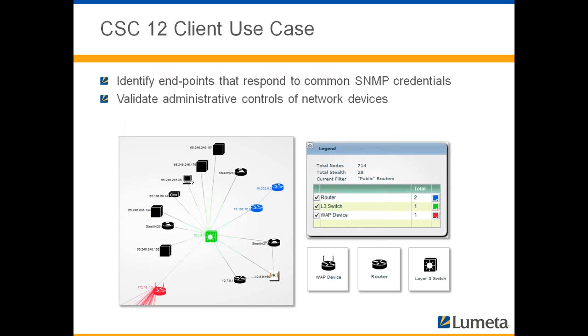So a common use case for our clients to deliver on CSC 12, although we are a credentialless product, so to speak, we don't interact with WMI or SSH, we do look at network infrastructure to understand what type of passwords, SNMP passwords, or community strings that those devices may answer to. We've had numerous clients tell us that by gaining access to SNMP, an unauthorized access via SNMP, gives you ultimate and fundamental control to, as David pointed out, firewalls and layer 3 switches and routers that lend itself to creating a gap in the infrastructure.